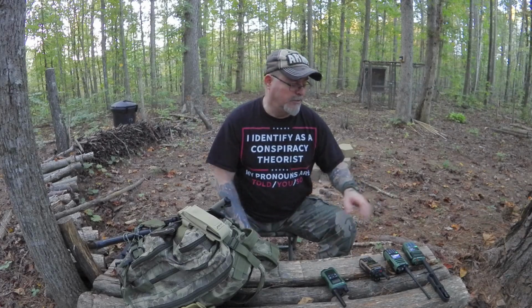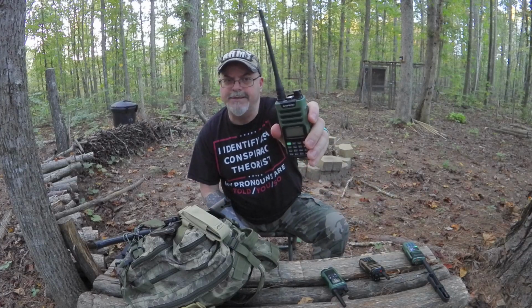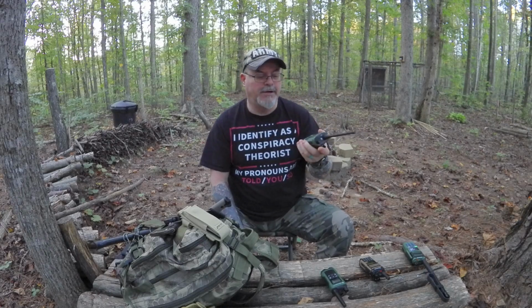So the cheapest one I got on the table right now is this Baofeng. This is the GM15 Pro, I think is what it is. And this is one of the ones that my son uses. I have like 6 of these, I think. Very inexpensive. You can buy them in a 2-pack for like $49 or something. You get 2 of these radios. These radios have a great range. They work really good. They're water resistant, sorta, but super great radios, easy to program.